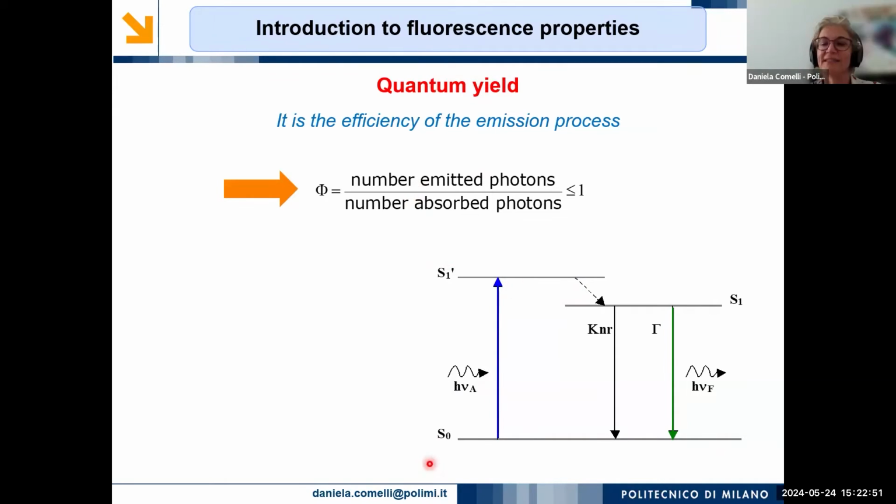Imagine this is a simple view, again, of the energy levels of a molecule, with a ground state and the electronic excited state and the vibrational levels from which the excitation can happen. Imagine that we have excited a molecule, and once it is excited, the de-excitation can happen via emission of light with a certain rate, with a certain probability. And the rate means the probability for this process to happen.